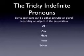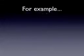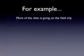If you have any questions about prepositions, prepositional phrases, or the object of a preposition, review the older lessons, or come speak to me and I'll help get you straightened out. So when you see one of these pronouns as the subject of the sentence, you're going to have to look at whatever the object of the prepositional phrase is. Let me show you some examples and hopefully this will straighten it out for you.